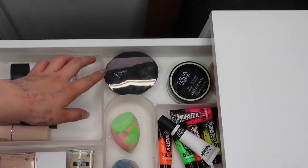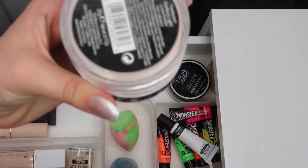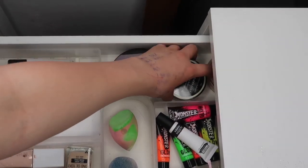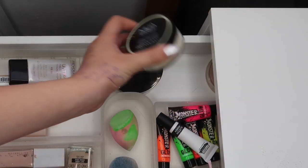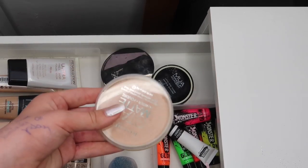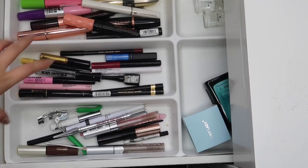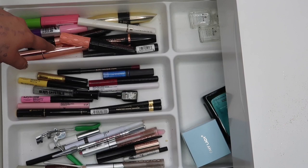I have some powders. So right here I have my favorite number 7 powder in the shade Translucent. Then I have this MUA loose powder. I have loads at the back, which I don't use as often. So I have this Stay Matte powder from Rimmel. In the next drawer, I keep brows, liners, and mascaras.